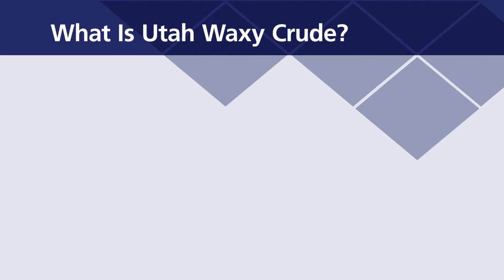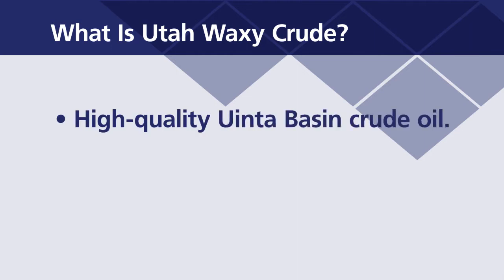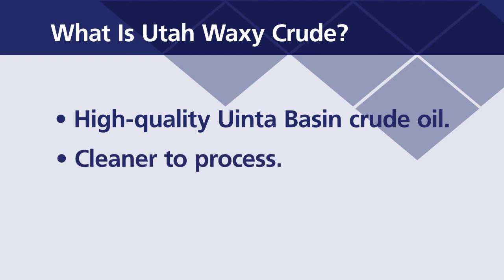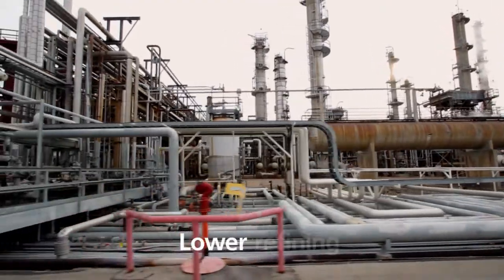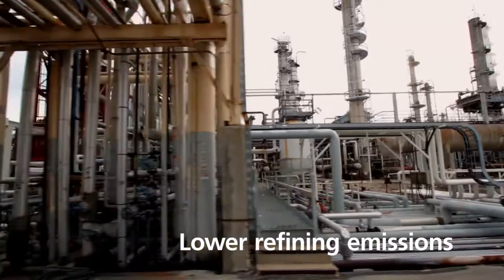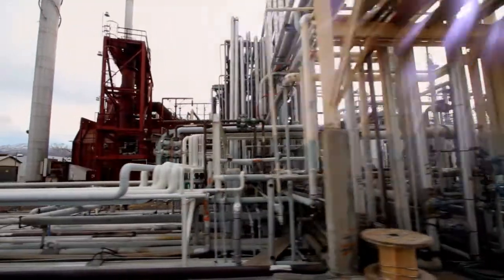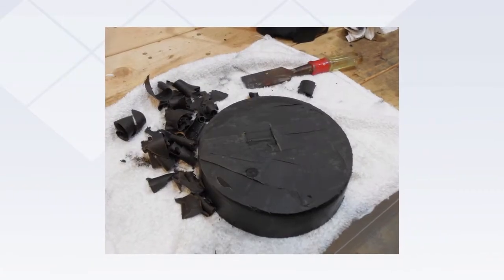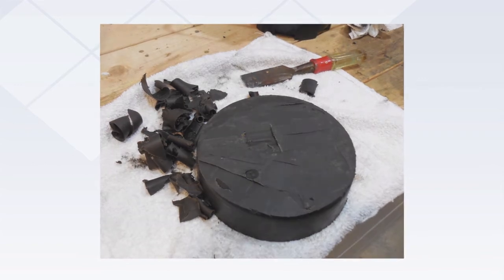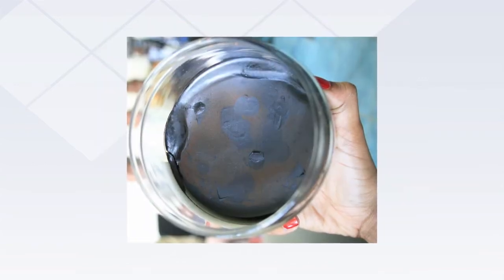So what is Utah waxy crude? Utah waxy crude is high-quality crude oil from Uinta Basin. It is cleaner to process than other types of crude oil because it is lower in sulfur and metals. The low sulfur content results in even lower than typical emissions of sulfur dioxide in the refining process. The waxy crude is an extremely paraffinic material that, when allowed to cool to ambient temperatures, hardens similar to candle wax. It is a conventional crude oil and is not produced from tar sands.